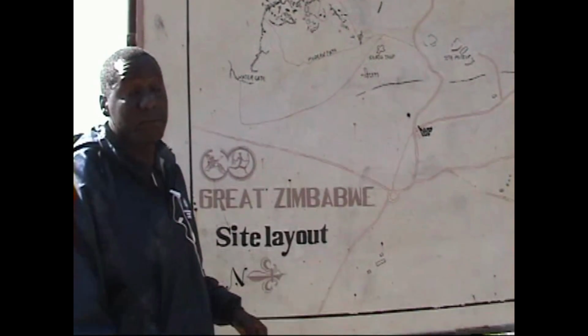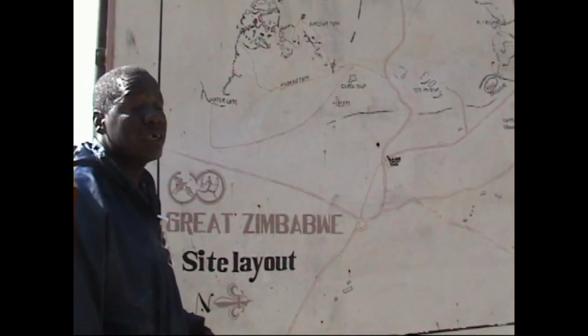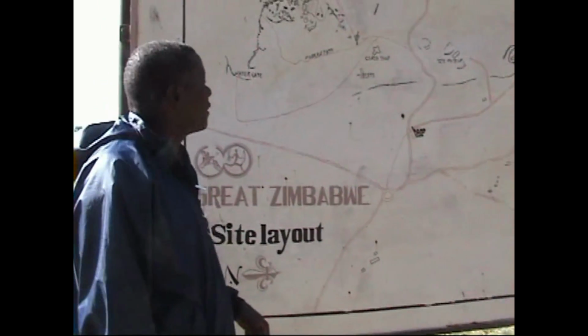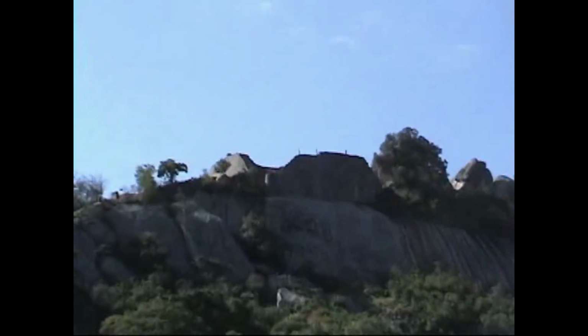So our site, Great Zimbabwe, is divided into three main sections. And the three main sections are the hill complex, where we've got walls on top of the hill.